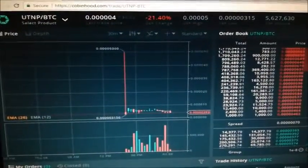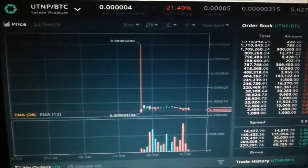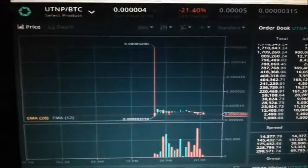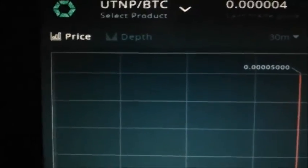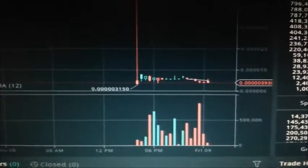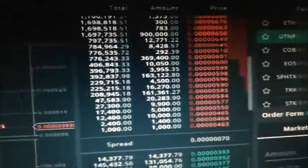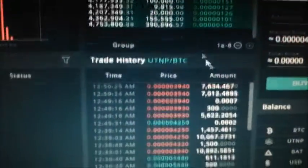Okay guys, we are now on the Cobinhood trading platform. This is what it looks like. As you can see here, we are trading Universa against BTC. The symbol of Universa is UTNP, but on the Universa mainnet it's UTN, for those of you who are confused. Right now the last trade price is around 3 cents, and this is the 24-hour change, 21.4. You can see the graphs here. These are the latest activity, the selling orders, and these are the buying orders, and here's the trade history.